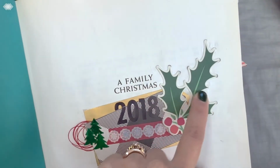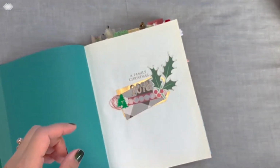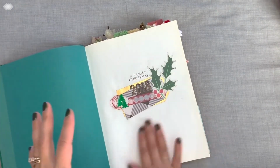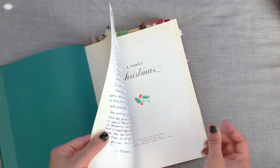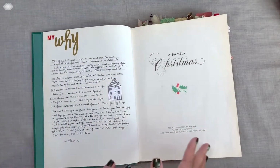Now, I didn't know if I wanted to, basically you get a sponge and you put it on an ink pad, whichever color, and then you go through the edges, right? And it gives it a more vintagey look. I didn't do that because the type of paper of these pages are kind of glossy and it was smearing. So I learned a lot of things doing this journal of what to do, what not to do.